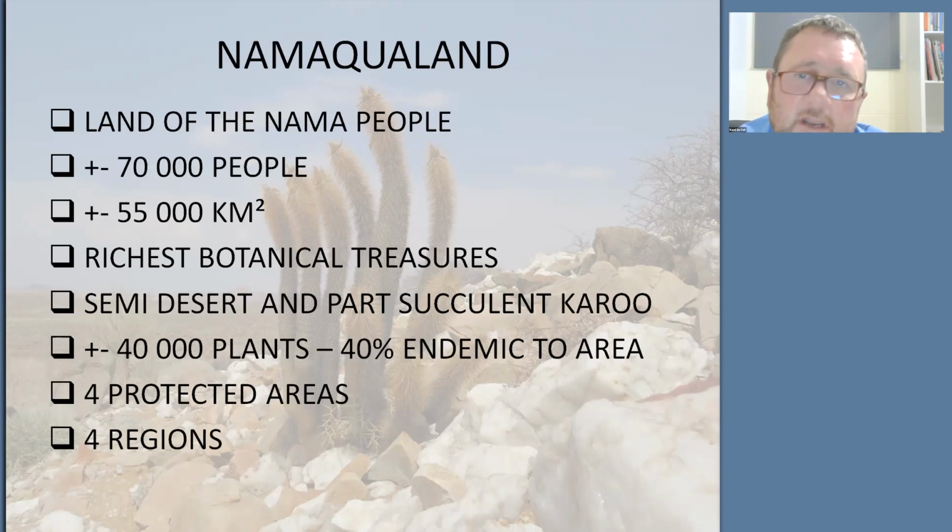In this specific area of Namaqualand, we've got about 40,000 plants, of which more or less 40% are endemic to the Namaqualand area. We've got 4 protected areas in Namaqualand: the Richtersveld National Park, the Namaqualand National Park, Goegap Nature Reserve, as well as the Babbitt Nature Reserve.